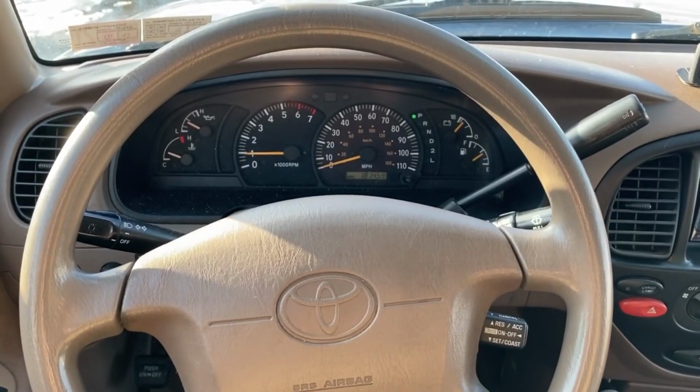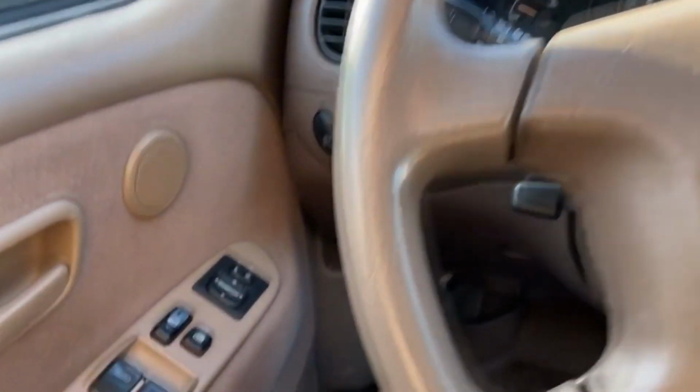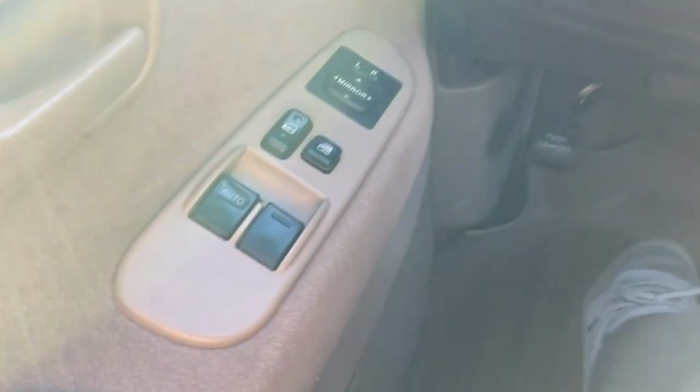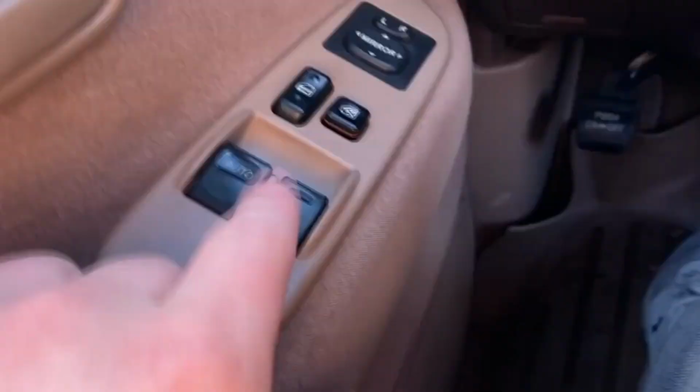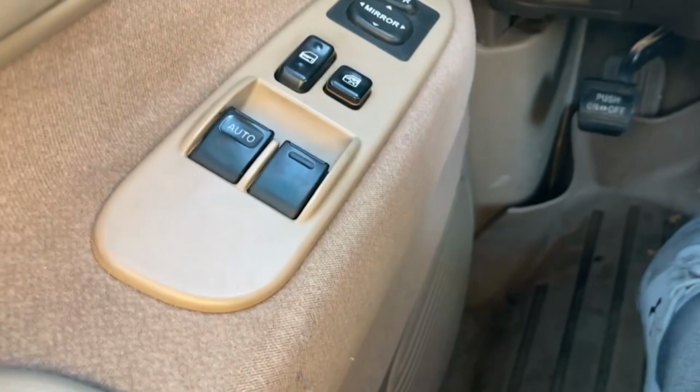Moving into the 2000 Tundra. For 2000, it's pretty nicely equipped. Let's start with the door panel right here. So you actually do have auto one-touch down window for the driver. It is not one-touch up though. And there are actually only two power windows in this because the back windows are half windows. They can be opened manually.